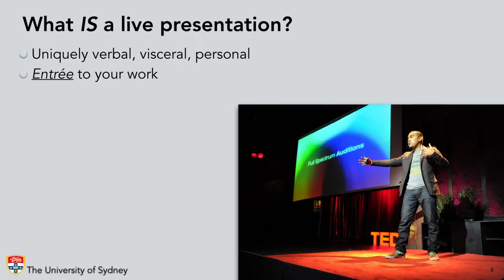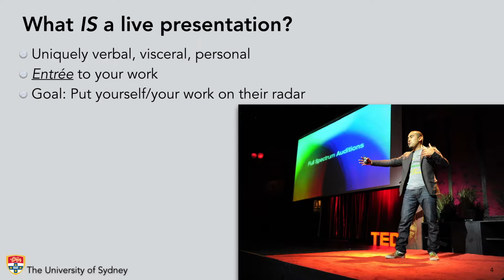Narrow your content enough to provide an engaging entree to your ideas, but don't try to provide a totally comprehensive overview. I think your goal should be to put yourself and your research on people's radar. Make them want to learn more about you, to Google your name, to read your work, to invite you to their campuses, and perhaps even to hire you.